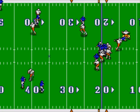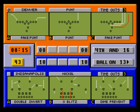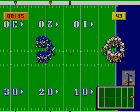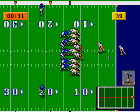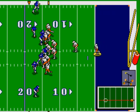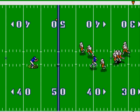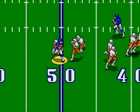Back to pass. Boom! Sack at the 13-yard line. A loss of 8. It's fourth down, 15 seconds left in the quarter. The kicking team comes on. The kick. Takes it at the 43, down on the 50-yard line.